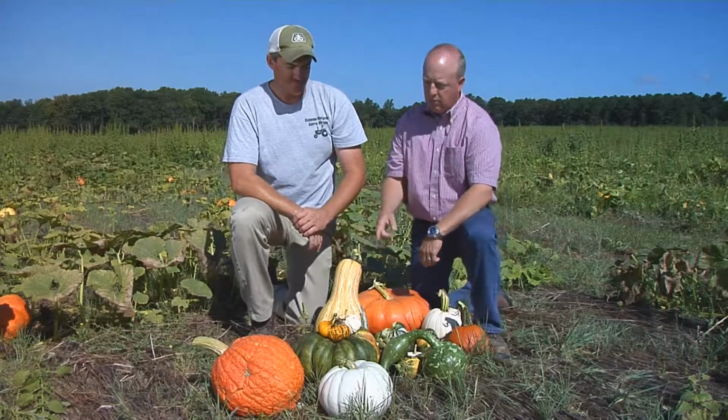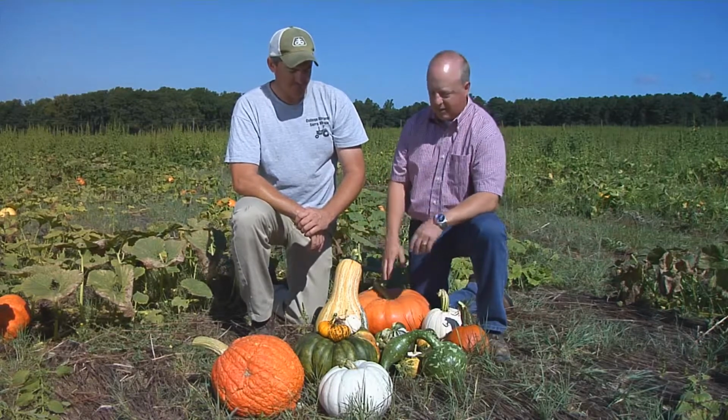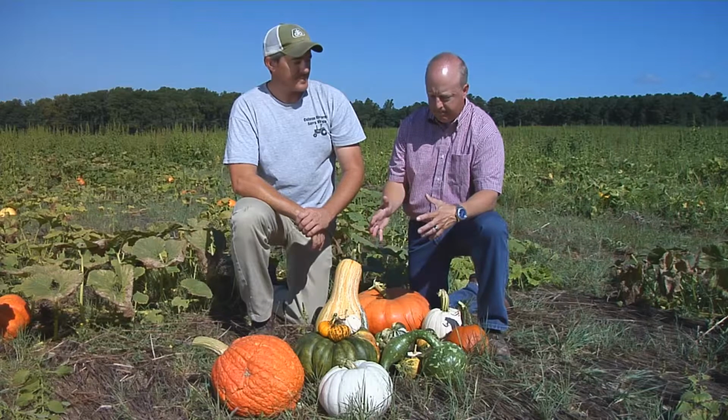Yeah, I've seen some of the warty ones. I think they're really neat. I've seen some of these birdhouse gourds that are direct decorated. They look great in the fall ornamental decorations around the house. Now, are some of these edible at all?